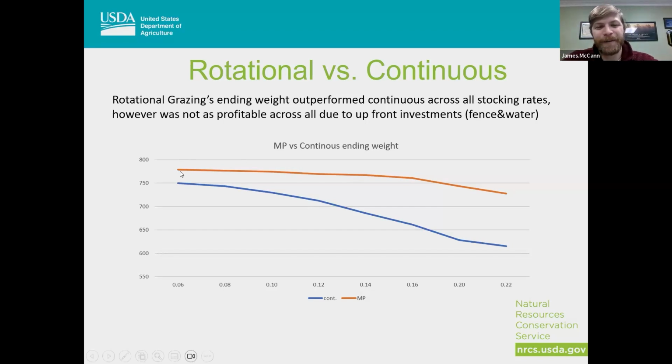What's interesting to me is, you remember on the past slide, at 0.06, rotational grazing was not as profitable. But if you look at the stockers, their ending weight was a lot higher. So what that's telling me is you just didn't have enough time to pay off the infrastructure to get into rotational grazing. Because at all levels and all stocking rates here, rotational grazing, that top line, had a higher ending weight than continuous grazing. So your revenue side of your business is looking a lot better.